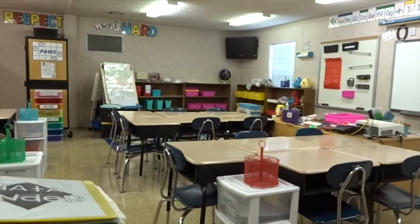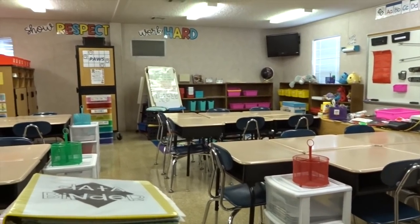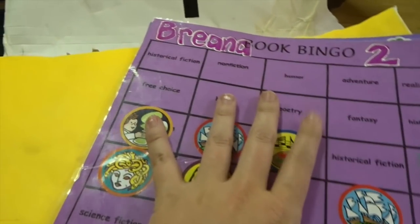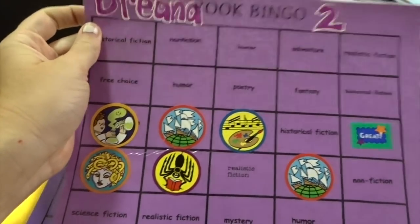Don't worry about my library, that hasn't been touched. It's going to come together and it's gonna look great, I promise. Right now I just need to tackle this, but I just wanted to show you guys this. This is where I got the inspiration. Thank you, Miss Kaufman. I love you.